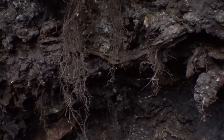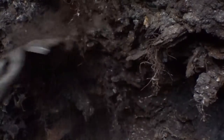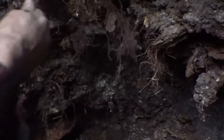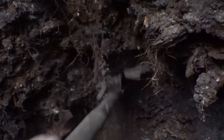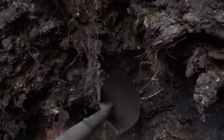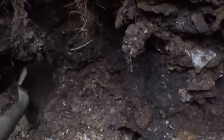Okay. Let's see if there's anything else right up in here before we turn the camera off. It seems like every time I about turn the camera off, I hit something else. Oh boy. It's still cold today, in case you're wondering. It hasn't warmed up any.